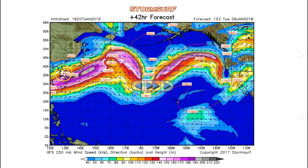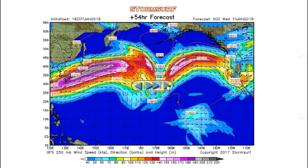Now, also notice, at the same time, 190-knot winds start building off Japan. So we have the fading remnants of our first trough, and we're willing to bet that this will help create yet a second trough, which could support storm and gale formation. Anyway, let's roll this out, see what happens.